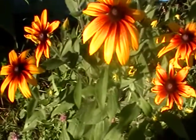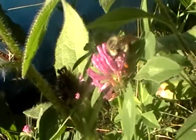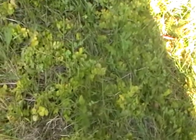A little smell. He's got the yellow things on his legs. And this is Creeping Jenny. This is another Wigelia, and I have buried a lot around the edges.